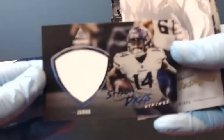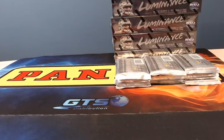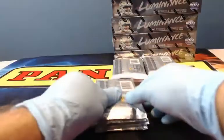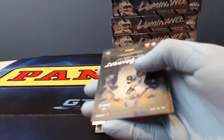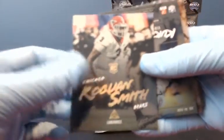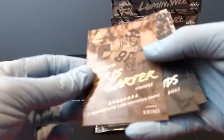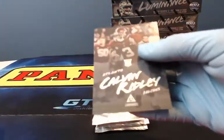Stefon Diggs, Jersey Beast, Jumbo Jersey. DeAndre Hopkins, Portrait. And we got Hubbard, Josh Adams, and Austin Allen. Gold was Roquan Smith. And Kurt Benkert, 21 of 225. Our auto. Chris Carter, Vintage. And Tremaine Edmunds, Cameron Petaway, and Calvin Ridley.